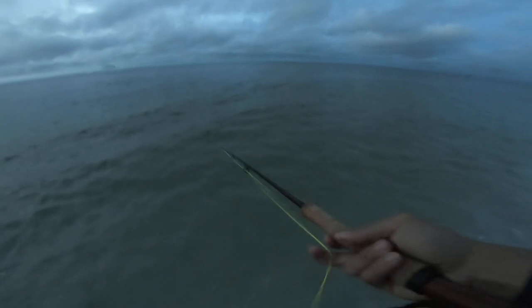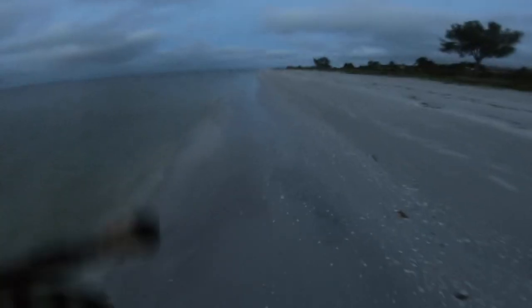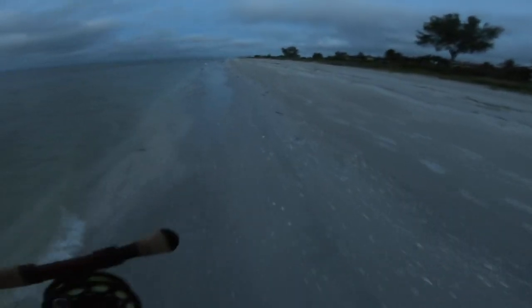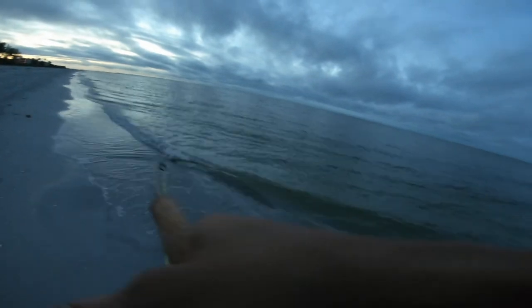See what's going on here. All right, guys, I'm gonna run down the beach. Ton of action. Holy cow, this is so much fun.